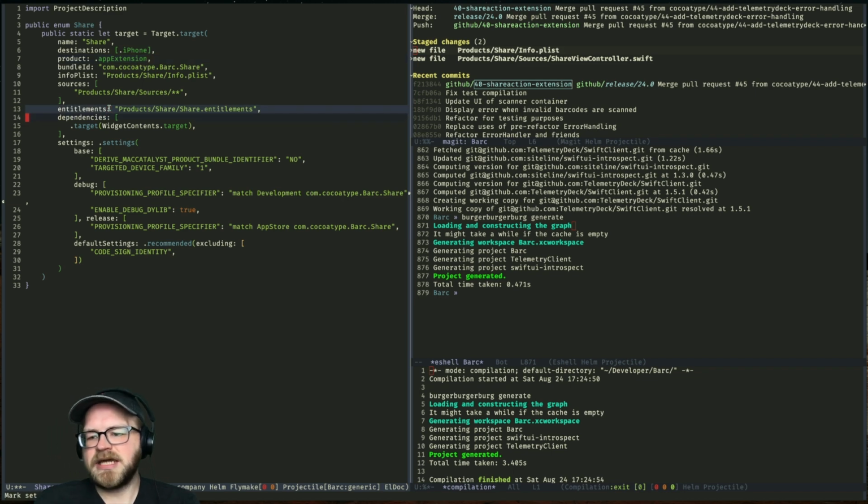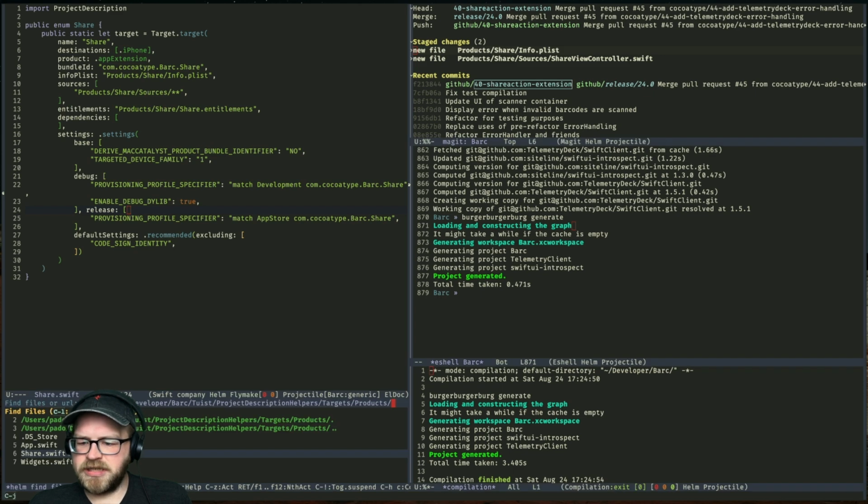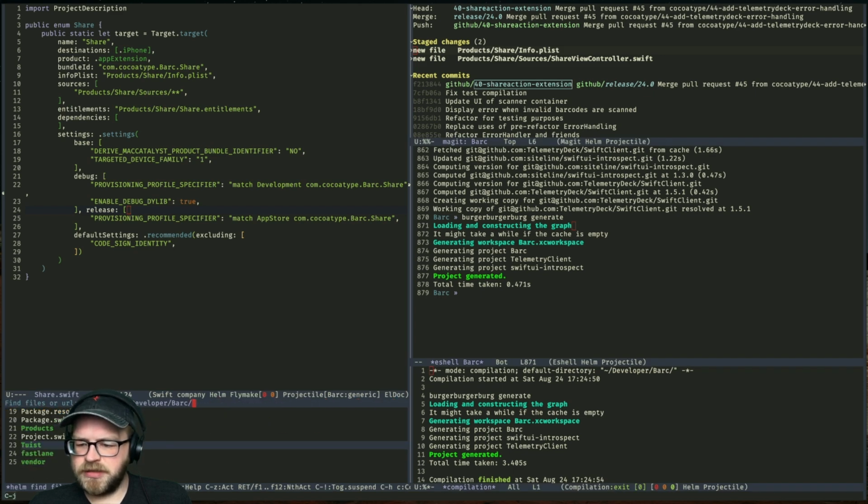Interestingly, the share.entitlements. We're going to have to look into what we have in widgets.entitlements and decide if we actually still need this. Dependencies, let's just delete those for now. That's fine. Don't drive a Mac Catalyst. Product bundle identifier. Do have a targeted device family of just the iPhone. We do need a provisioning profile specifier, so we will need to go create those now. And default settings. Okay. Let's go look at what's in our entitlements file, because that's probably interesting.